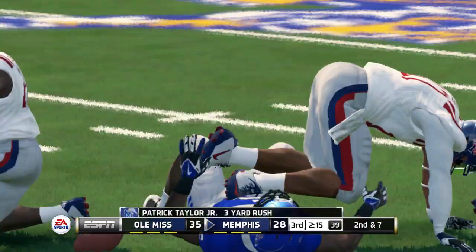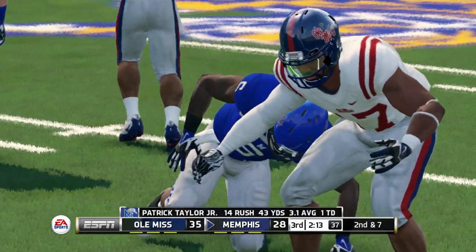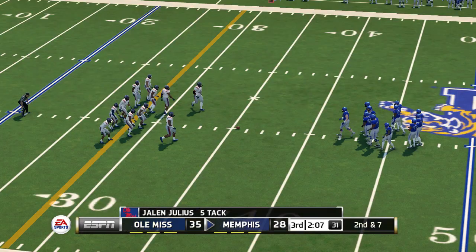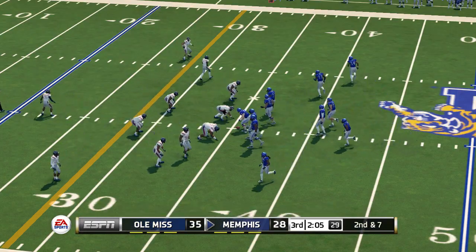Nice run, and he's brought down. That'll make it second and seven. From the 35-yard line, it's second down.